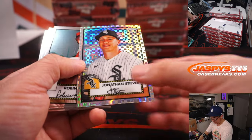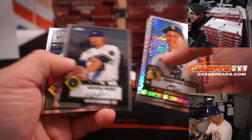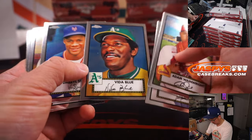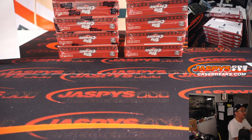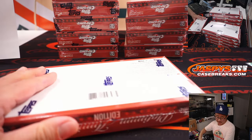Checkerboard, not numbered, but all card chip. All right, first box in the books, nice start. Next box.